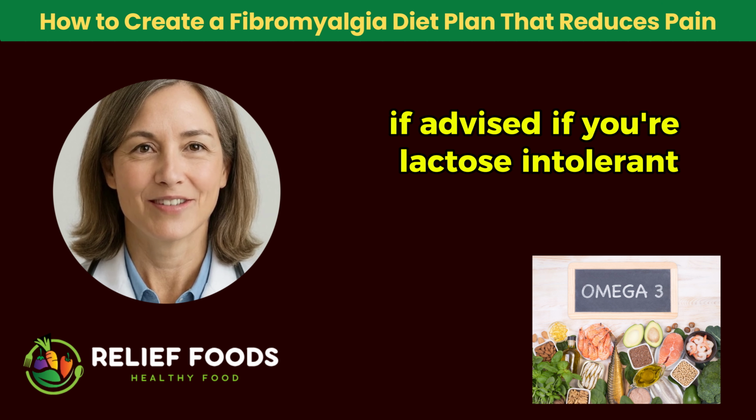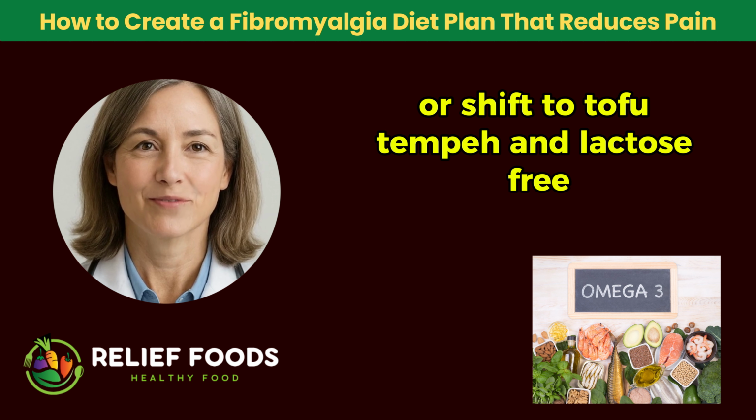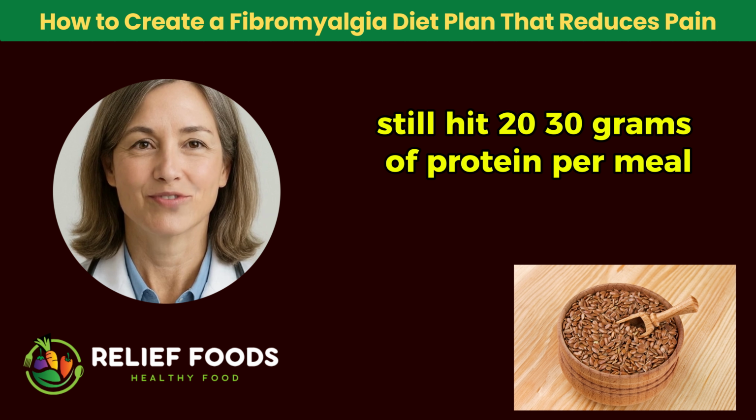If you're lactose intolerant, choose lactose-free Greek yogurt or kefir, or shift to tofu, tempeh, and lactose-free whey isolate. Still hit 20-30 grams of protein per meal.